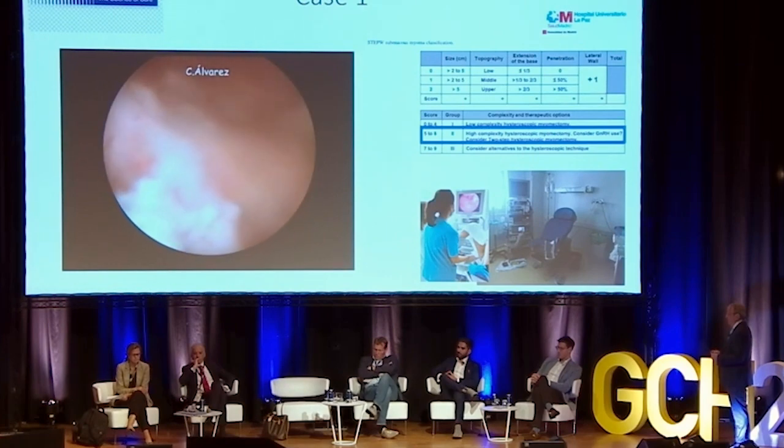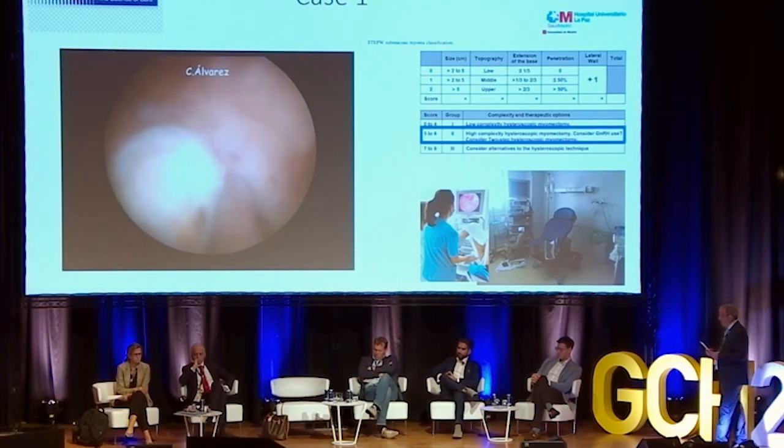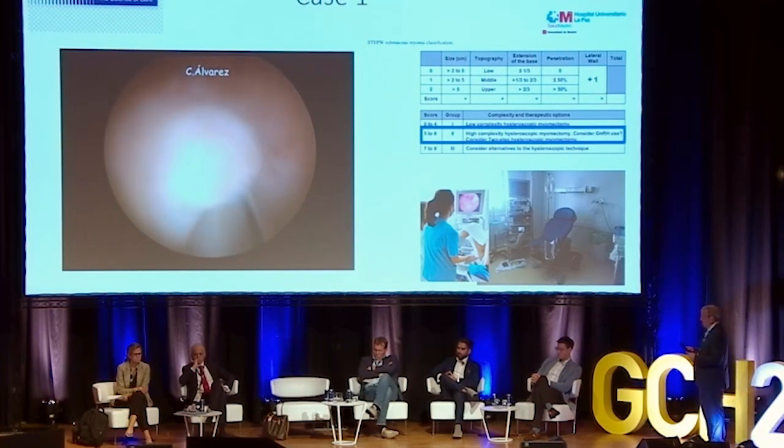Now we are going to perform our fifth myomectomy. In this case, we have a small myoma but with a hard consistency. So the tissue removal of the device is going to be low. We are going to need more time to remove it.